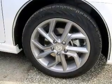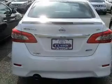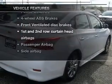Find your way easily with the included navigation system. Premium wheels give a more luxurious look. Brake safely with the anti-lock braking system. And with these notable features, you won't want to miss out on the opportunity to own this amazing ride.